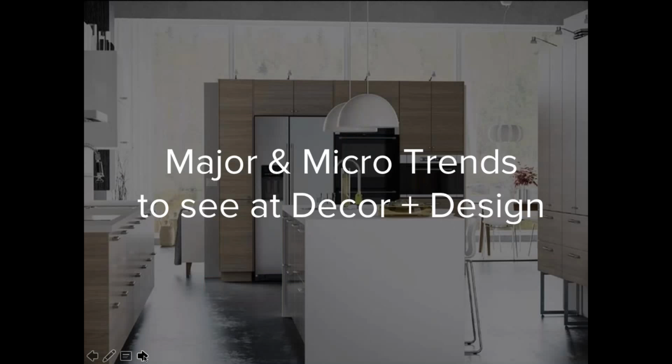So now let's dive into the major and micro trends we're seeing at Decor and Design this year. These are some of the season's biggest design trends and a couple of tips on how you can incorporate them into your own home or your client's home.